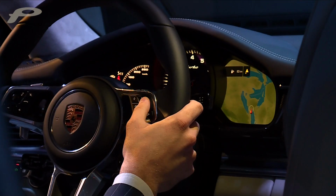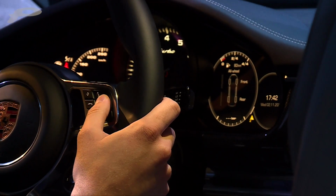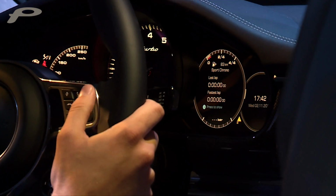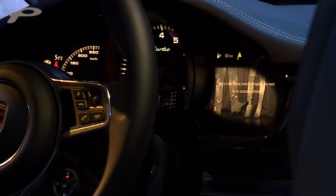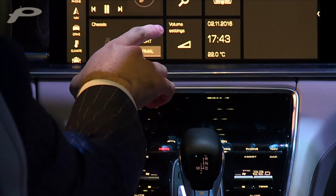On the right side here we have information about your maps, your trip data, vehicle settings, tire pressures, torque split, G-force for the track with your lap timer, and then all new for the car is our night vision system. So you can option this onto any new Panamera to be able to see the night vision. So we have our climate controls, our gear selector, and then across the top here we have access to change the view of the screen.